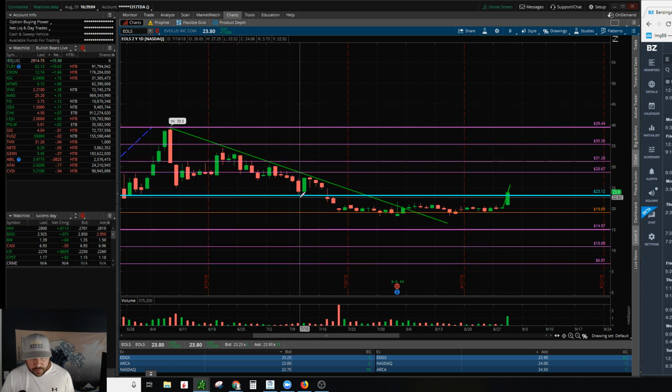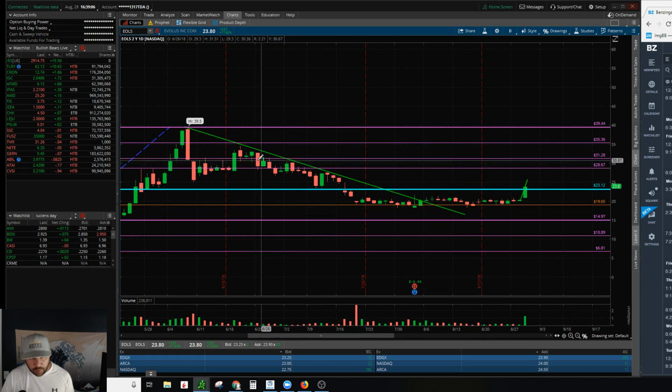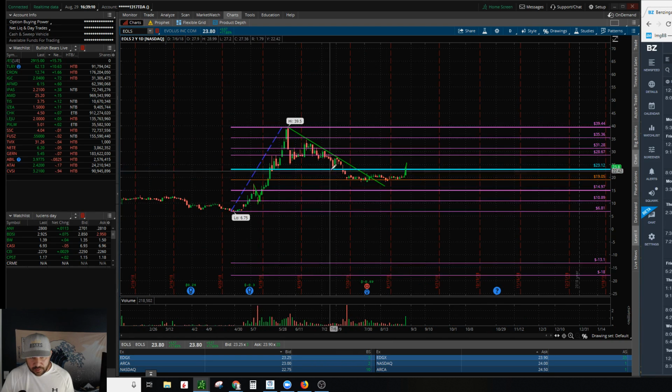So this could continue to bull and maybe this could be a continuation pattern. This could turn into a cup and handle, after a consolidation period, and then bull and head up to 39. We'll have to kind of take it as it comes, but this could be a really interesting one to day trade. So we'll have to keep an eye on that.